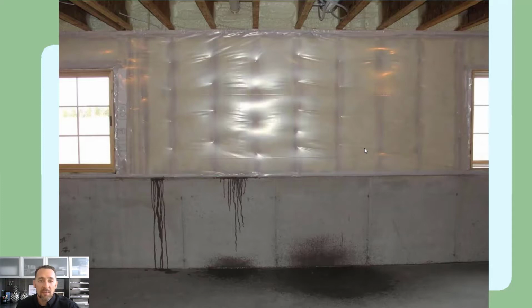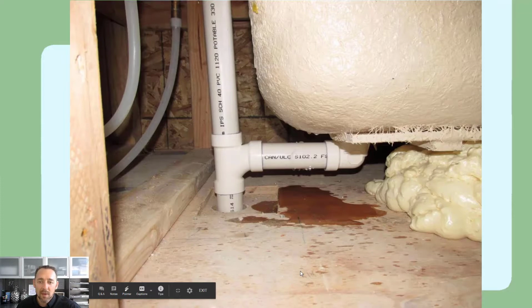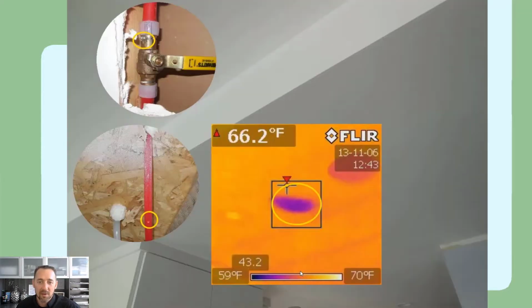Here's the aftermath from a dishwasher leak. We ran the dishwasher during the new construction inspection and water just started pouring out of the floor. Luckily, we were able to shut it off before it got too bad. Here's a leak at a bathtub, new construction bathtub. They didn't seal it off right.